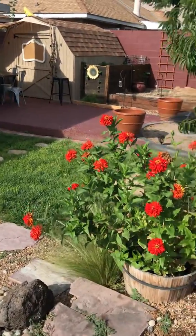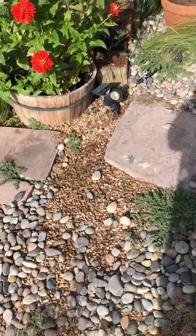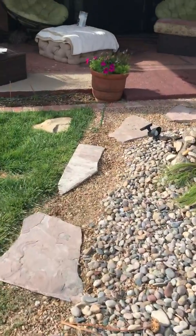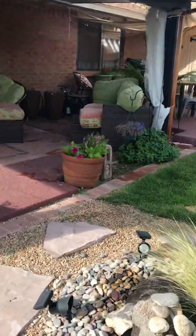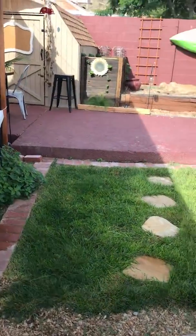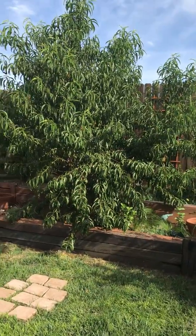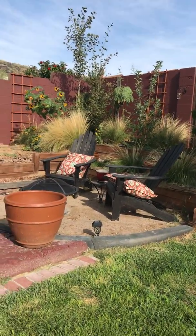Alright, let's head down the steps. And this is where I still would like to put a little fake bridge, but I haven't got to that yet. I will. And I still would like to get some rain barrels in here, but I think I waited too long to get the ones that I wanted, because I tried to order some and they told me they were on back order and they didn't know when they'd come in, and I'm looking for a particular one at a particular price, so I might have to wait till spring again.